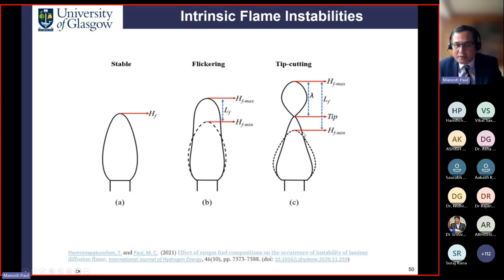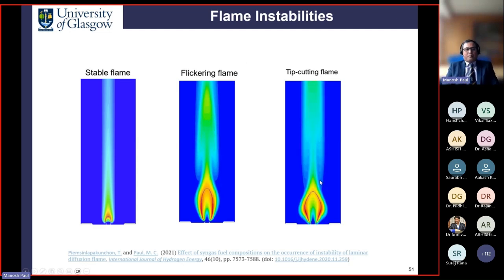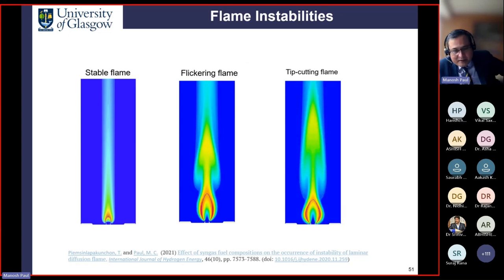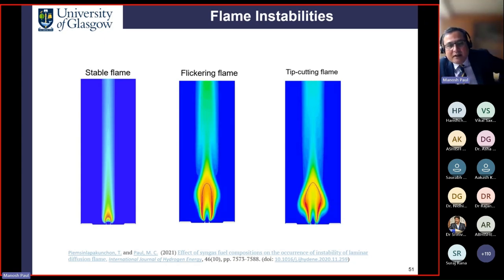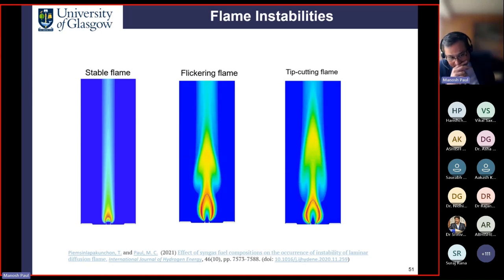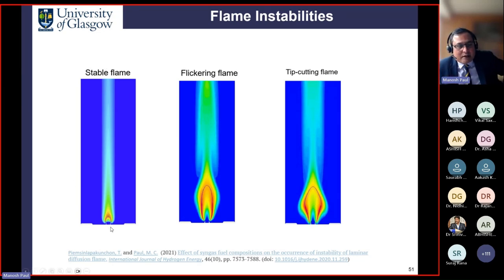So there are three scenarios we are going to study here, and this is part of what is called intrinsic instability. This is an animation coming from our modeling study, and I'll give you a few seconds so that you can see those three behaviors. Okay, this is a highly resolved simulation, both time-wise and spatially, because in order to generate an animation like this, you really need to save a lot of data.